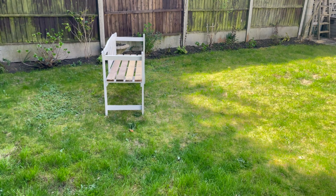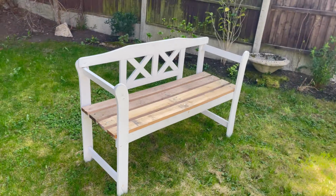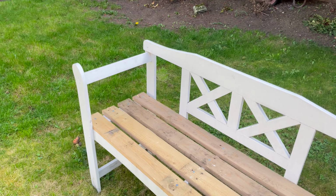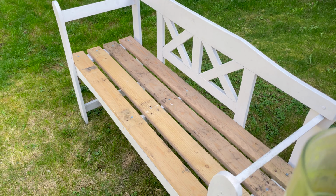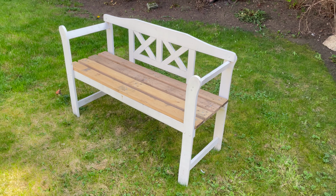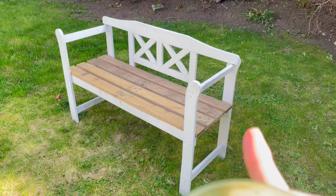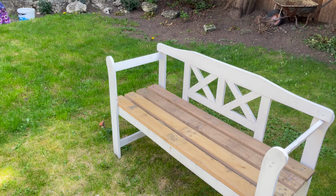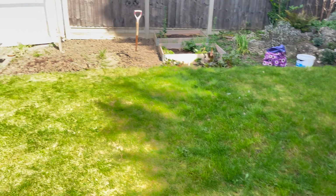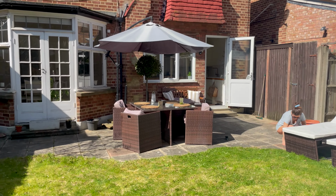But this bench over here actually broke. And then we had like a pallet. So we didn't want to throw it away. So a friend of ours has basically remade the seating bit. So we're going to give that a good sand and then we're going to paint it white. And then this is going to go and sit at the front of the house because we get the sun at the front of the house from 4 o'clock onwards. So we like to sit there sometimes. And also we chat to our neighbours and friends.